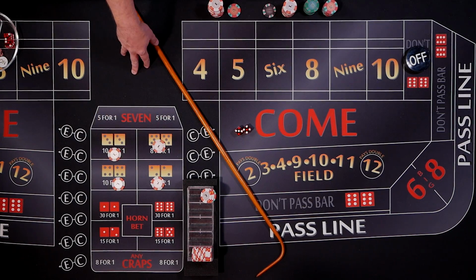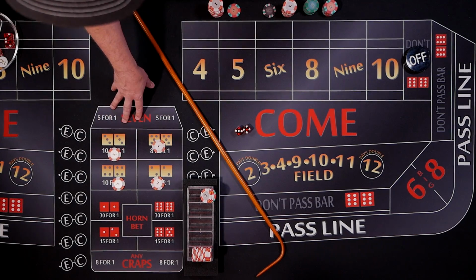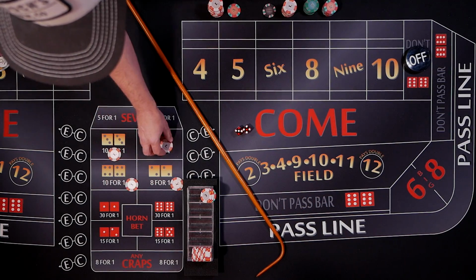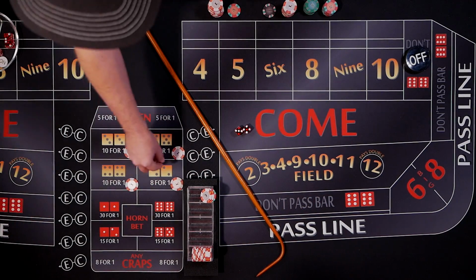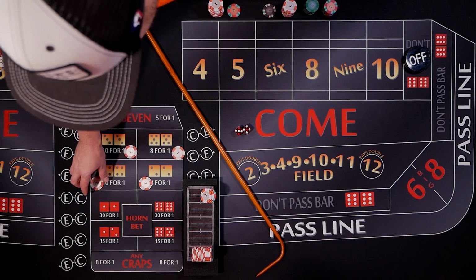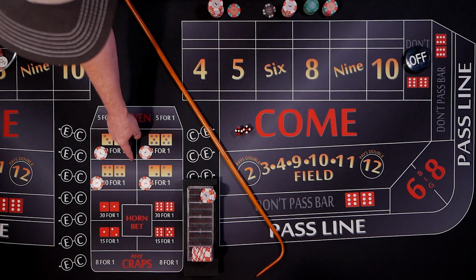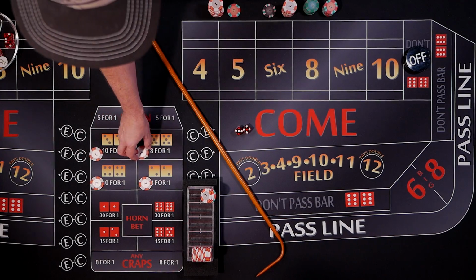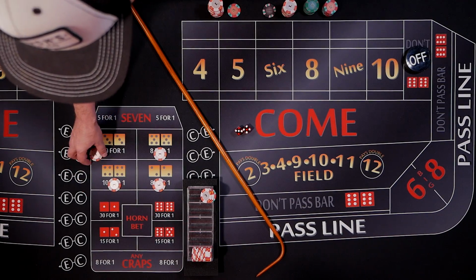Now the dealers will put your bets in position of where you are. If you're in this corner of the table, he's going to put your bet here in the corner. If you're over here in this corner of the table, he's going to put you over here on the layout. So imagine this is like a little table. So if you were right across from him, he'd put you right here.